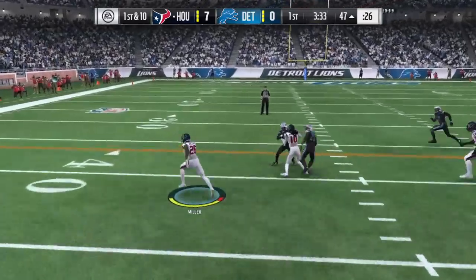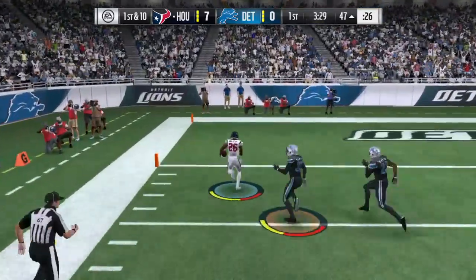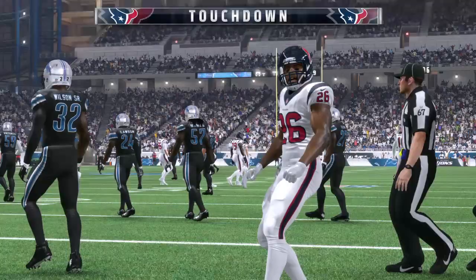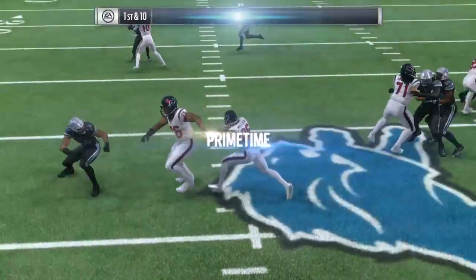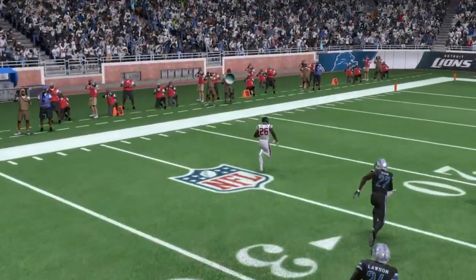A first down carry now for Miller. 20. Touchdown, Houston. Lamar Miller with his second touchdown in this opening quarter. And the Texans will add on to their lead. He told us he was going to hit the end zone a couple times in this game. I just don't know that he envisioned doing it in the first quarter.